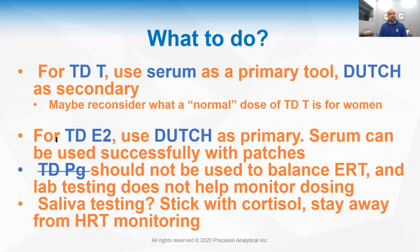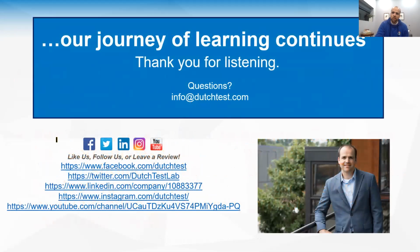To date, for those sex hormones, I think we just stick with serum and urine and use the urine for the metabolites. But for saliva, we're going to stick with cortisol, looking at the cortisol awakening response, looking at the diurnal pattern. Saliva is great for cortisol, but for the sex hormones, and especially for hormone replacement therapy monitoring, it doesn't seem to give us the type of data that we want to see that's correlating with clinical utility, particularly with the creams and gels.